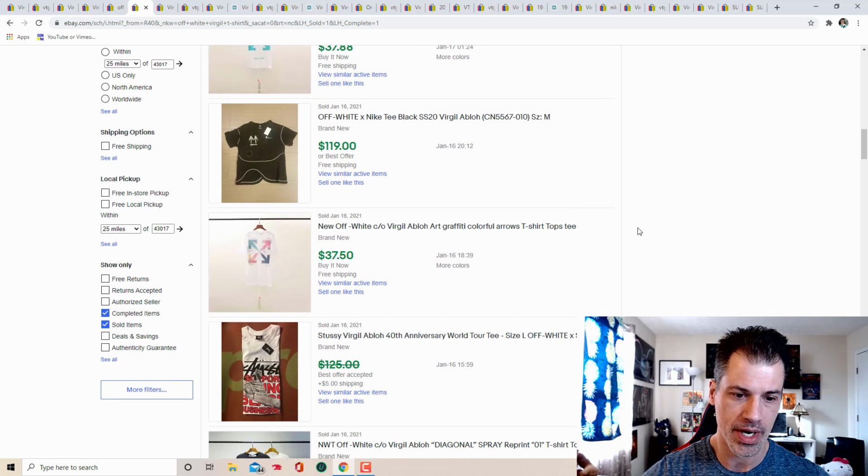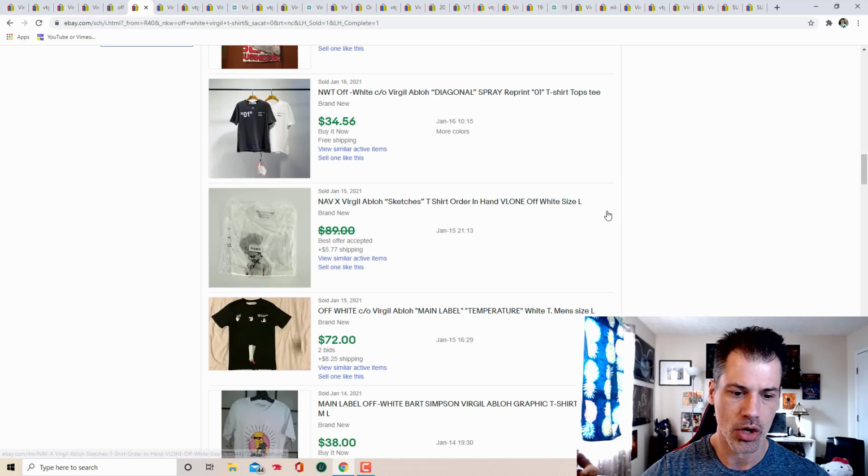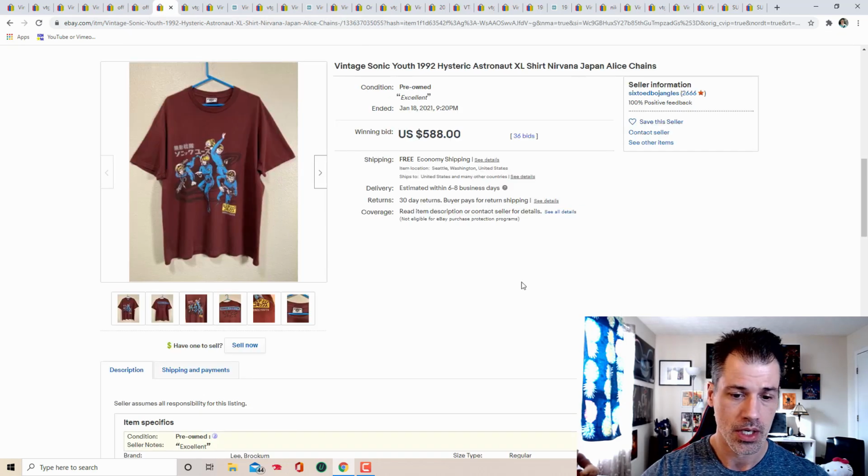So another shirt for $119, $37.50 on this one, a Stussy collab. So that's best offer $125. They're all over the place depending on the collaboration, but that shirt was a banger for sure. All right, next one.